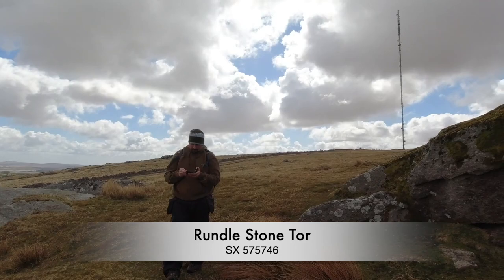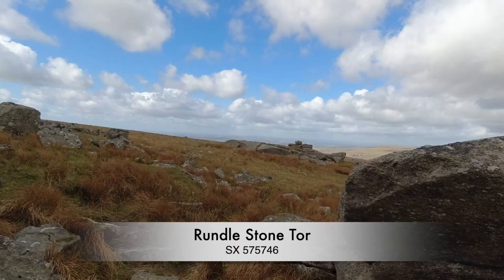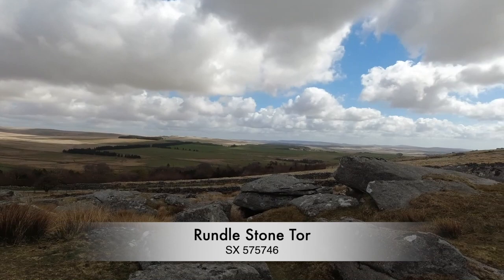There's quite a big outcrop, to be fair, isn't there? There's quite a lot here. This bit, we've got a little bit there. We're going to go that way anyway. So, I'm going to double check the map.